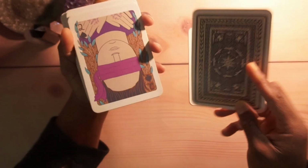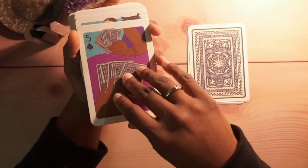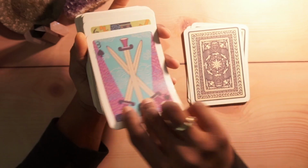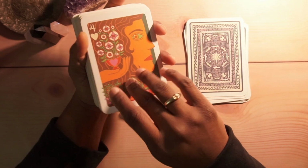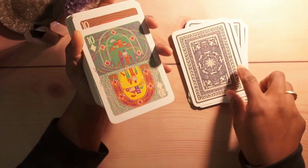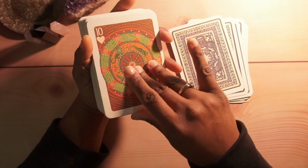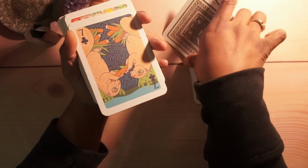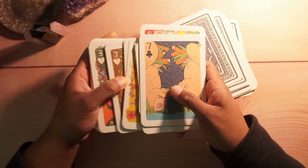Three of Pentacles. Collaboration. Hanged Man. Really nice. I love it. So you guys can see, I've done a review on this before, and I will definitely put the video maybe right here for you to check it out. I have done a walkthrough video in the past. As you can see, I really do like it. The images are beautiful.